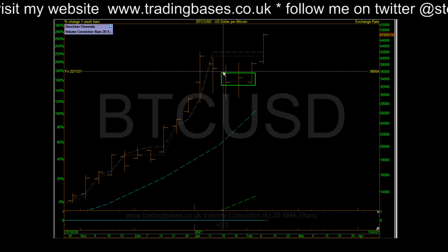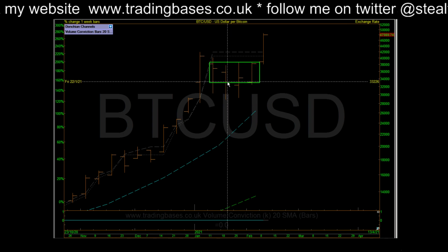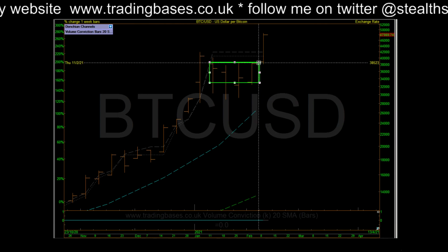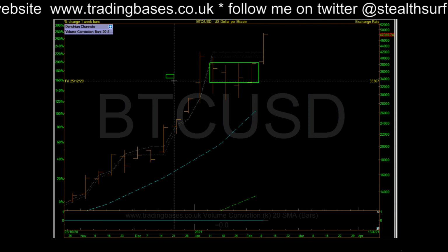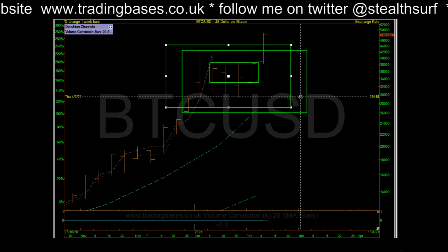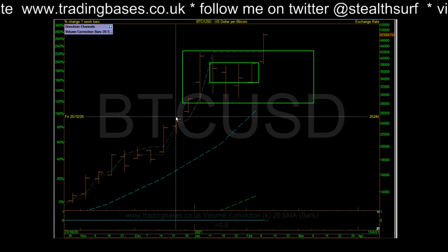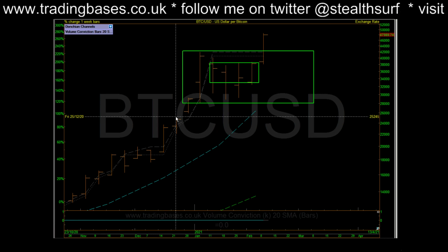You get my point. I'll just do that again. You know, it closed here, it closed here, it closed here, and it closed here. Inside this big up bar. At no point in Bitcoin's trend did anything show any weakness.